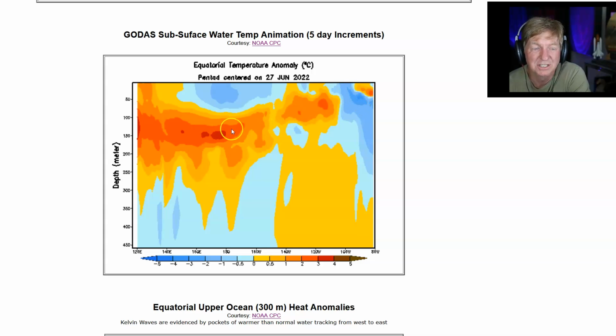We think this Kelvin wave is moving incredibly slow though, so it doesn't have a lot of momentum behind it, but it appears to have a good volume of warm water behind it.